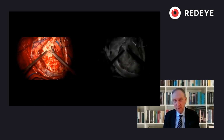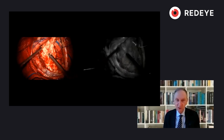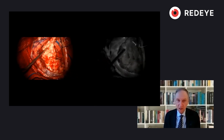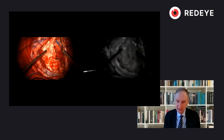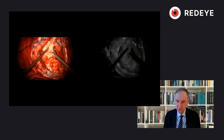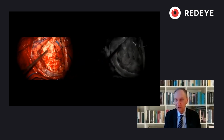So you can see areas where it's pointing at where it's lightening up, and adjacent to that areas where it's not lightening up. So you take biopsies from areas that are positive on FG001 and areas that are negative, and then you compare the histopathology, and that is whether the pathologists say, yes, this is cancer tissue, or no, this is normal brain tissue, or not cancer.